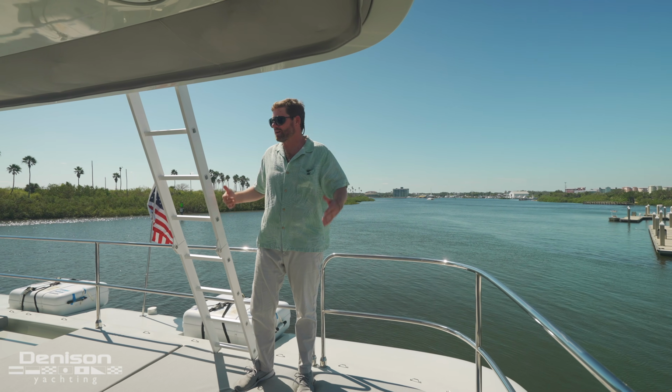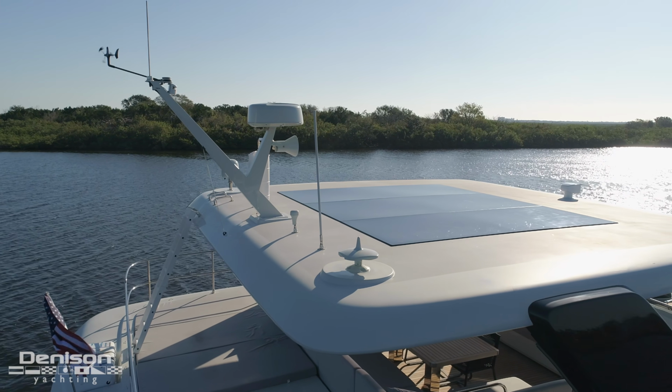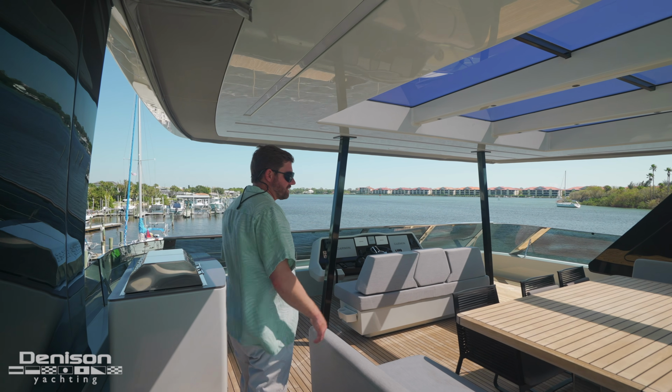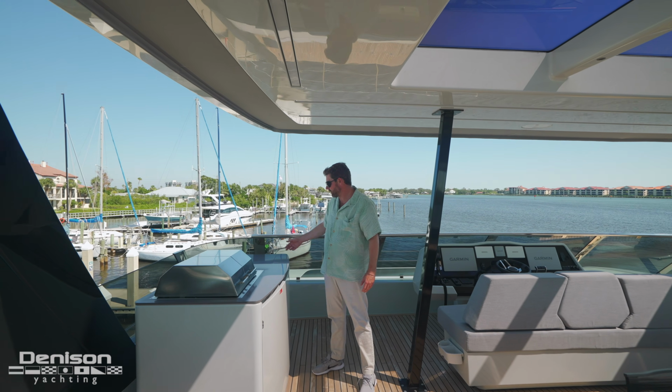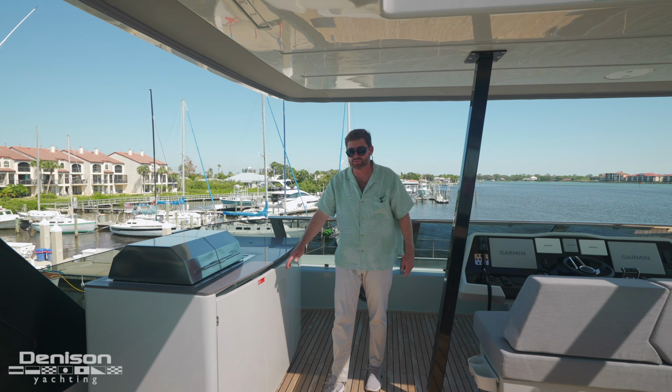Here, directly on the sun pad, we got the ladder. The ladder is gonna access the hardtop, which features your internet and your mast light and your running lights. Another spot up here on the bridge besides this table is the workstation. We got the grill, single basin sink, ice maker, refrigeration, and also storage.